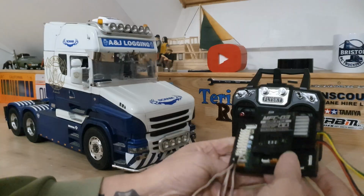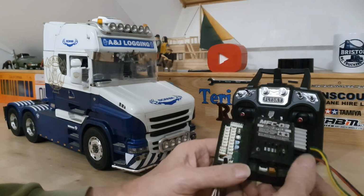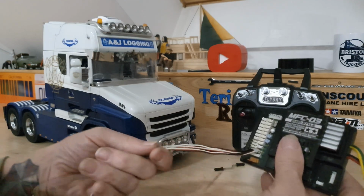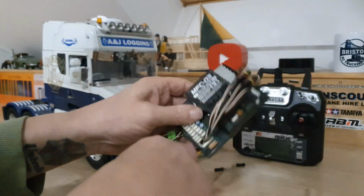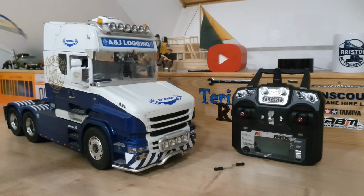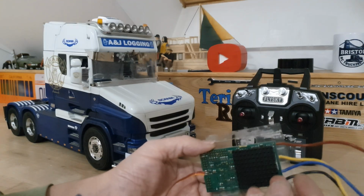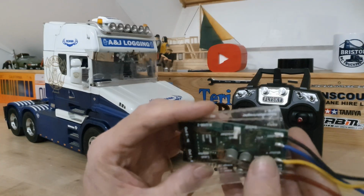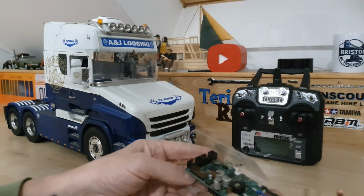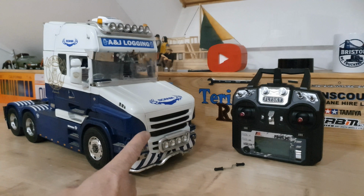This is one that I've been given. It stopped working. Apparently the guy was pulling a heavy load with it and it cut out. So I think the ESC has burnt out. I've got a couple of these broken ones as spares, so I'm going to see if I can make a decent working one out of another. And then also this needs to be resoldered. It's an old SFR1, one of the first ones, so that's going to get repaired. And in the meantime, back to Alan's truck, because this is a gorgeous thing.